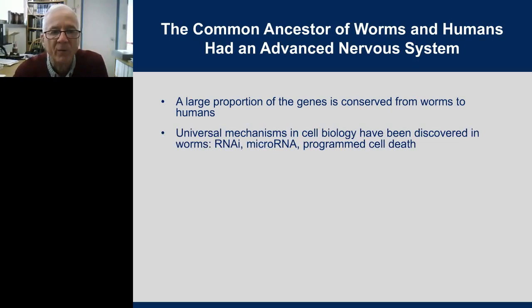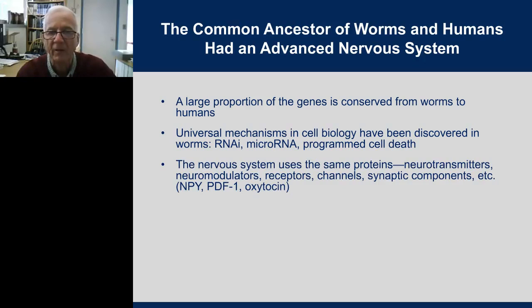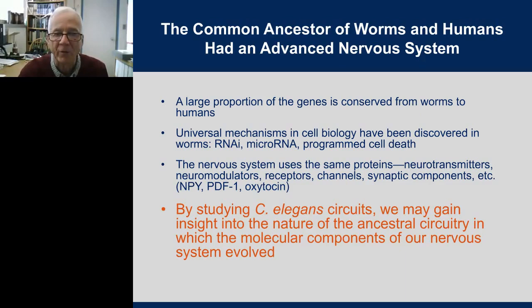There are neuropeptides. Oxytocin, for example, is a neuropeptide that governs our social and sexual behaviors, and it's required for the males to express that mate-searching behavior, which I just showed you. So it's reasonable to suppose that all these molecular components arose in the common ancestor of worms and humans. That's why they're the same in the two. And so by studying the circuits in C. elegans, we may be able to gain insight into the nature of the ancestral circuitry in which these molecular components of our nervous system evolved.